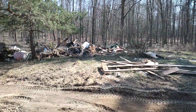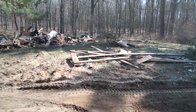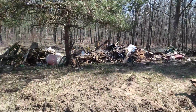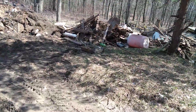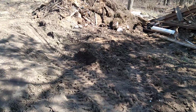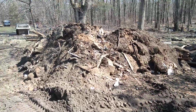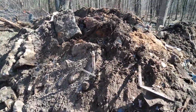Got a big mess here too. I'm trying to keep the stone and the dirt, and we've been getting rid of garbage, but we keep taking the garbage out and separating it. I'll throw that out when we leave, which will be fairly soon, I think. Got a little bit of extruded right there. We'll pick through these things as we go along.